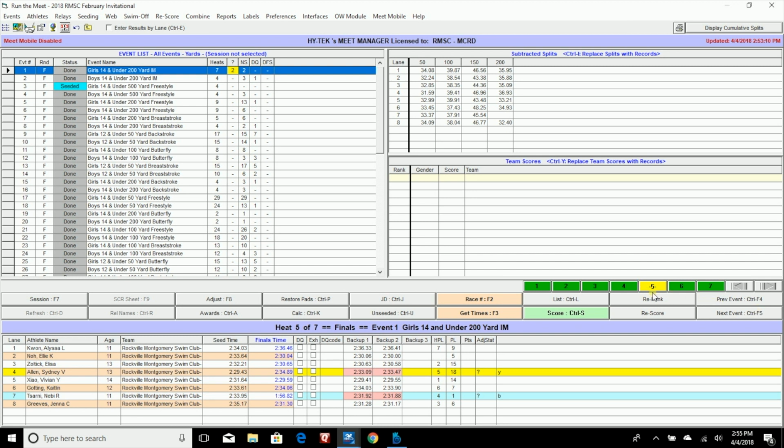So I've now come to heat 5, and I have 2 times that still need to be looked at and potentially adjusted. And we have one that's yellow, so that means the backup time is faster by more than 0.3 seconds than the pad time. And then we have one that's blue that tells you that the backup times are slower than the finals time.